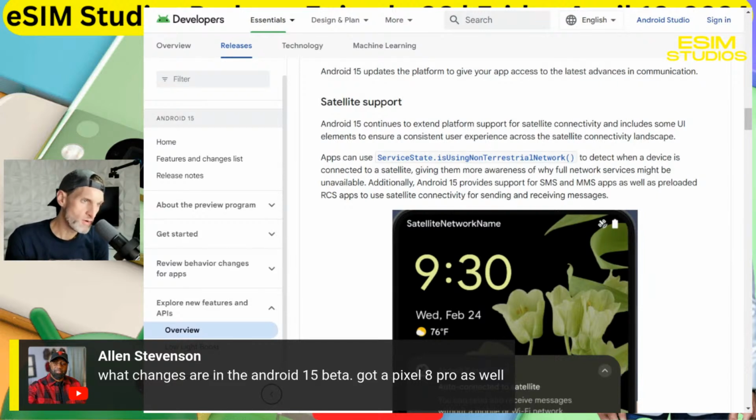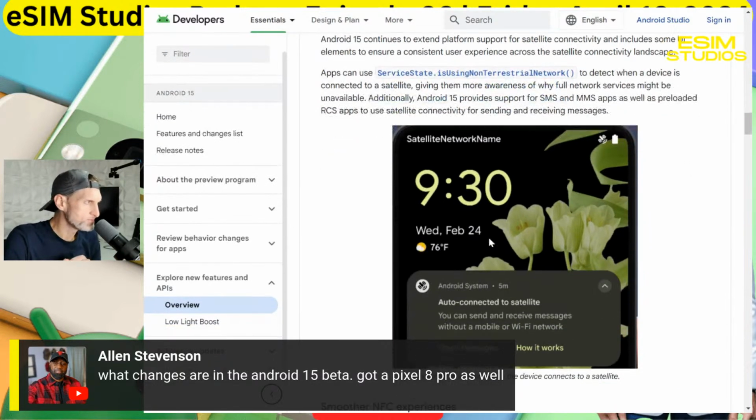So if you're in the middle of nowhere, no cell service, no carrier services, no cell towers around, I believe with this feature enabled, you'll be able to place phone calls, text messages, probably even stream on YouTube if the download and upload speeds are good enough to the satellite. So that is cool. It does add that feature.